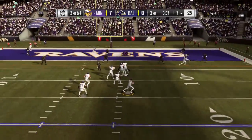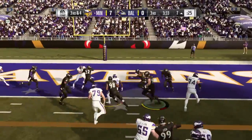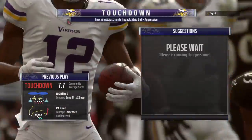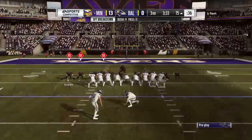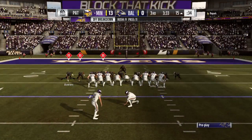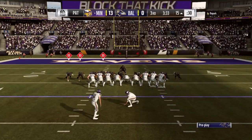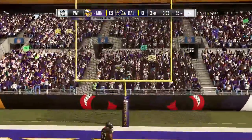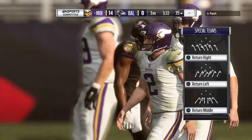They go play action. Cousins. This is caught, and he'll get into the end zone. Touchdown, Minnesota. Tavares King, a 7-yard touchdown grab. And the Vikings are going to add on to their lead. Forbath, the extra point, and that'll make the score 14-0.